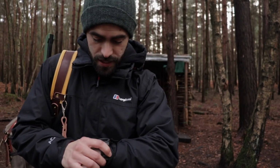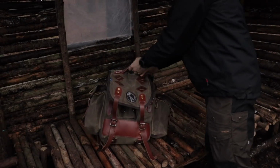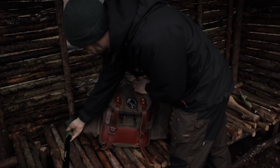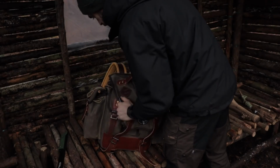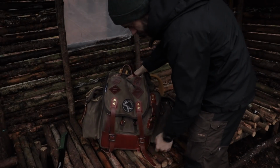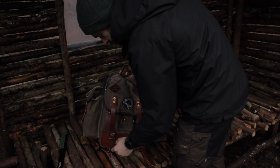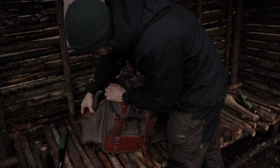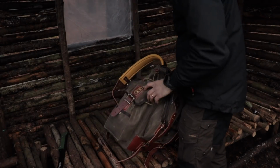Got all my gear. It is, ladies and gents, 3 o'clock. So we're a bit late turning up to the woods. Got my saw, Dad's got the axe, got some water in the side, sleeping bag, air mattress, and that's pretty much it. A couple of tools in the side here, so we're all good to go.